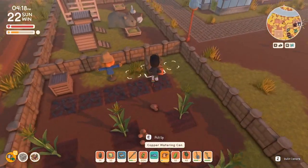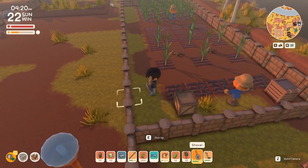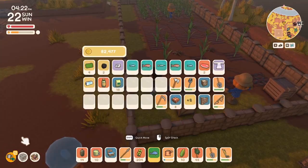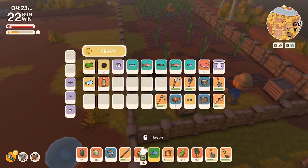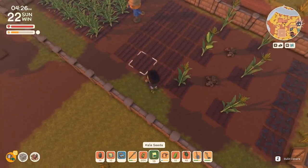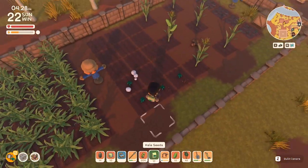Now, how much fertilizer? I have 12, so no, I'm not going to use the fertilizer then, since I certainly don't want to make that uneven. So let's just pop this in. 6 days. 6 days will be the 28th, so that means this should be finishing right at the end of the month, or season, I should say.